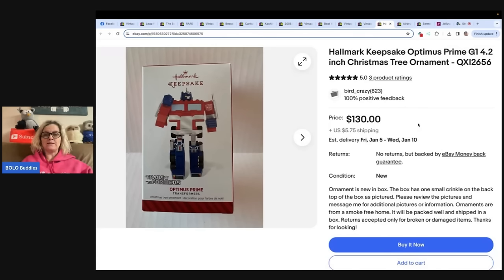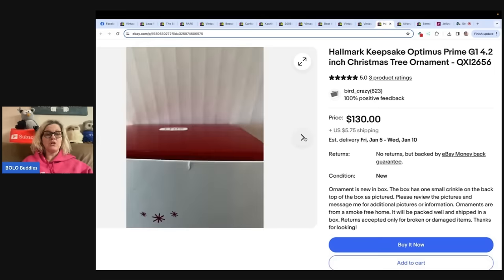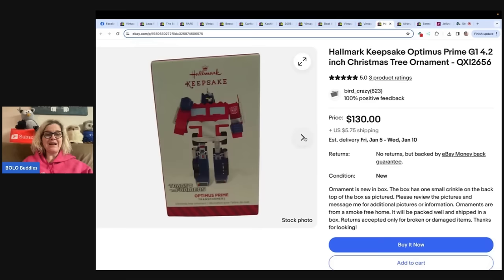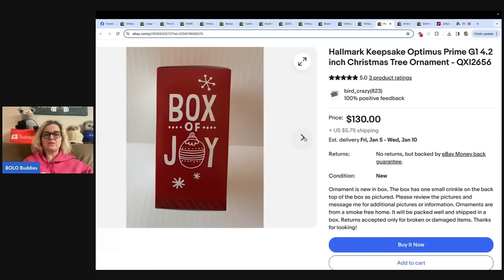Another Hallmark ornament, keepsake Optimus Prime. Look at this. It's a Transformer. 2014. Look what it sold for. Best offer, $89.99 for this. Not all Hallmark ornaments are equal, but this Transformer one is amazing. Paid $5.99 at a thrift store in November. Did have its original box, the Prairie Thrifter or Prairie Picker. But this says bird crazy. So I don't know. Maybe they have two accounts.